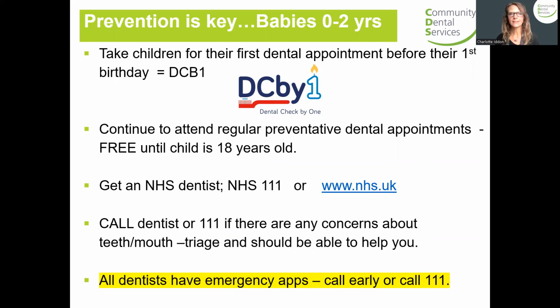Other things that are important for babies, I've said already, obviously we want them to go to the dentist. It'd be great if every baby was going before they were 1 year old to get their very first checkup. That is the campaign that's been running for a number of years now, Dental Check by One. That would be great. If you're having problems doing that, then don't worry about it too much. Hopefully going forward, we will get more NHS availability.